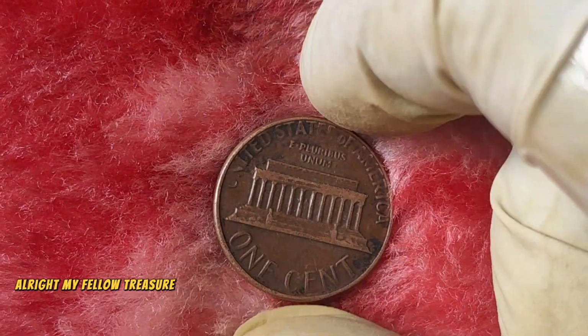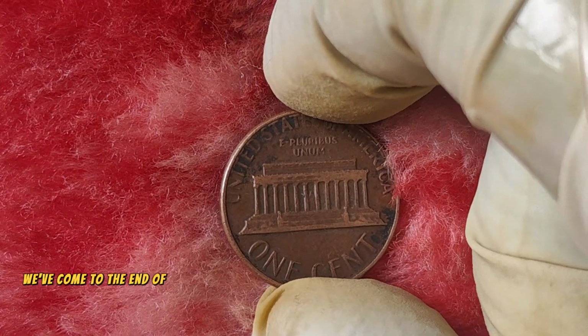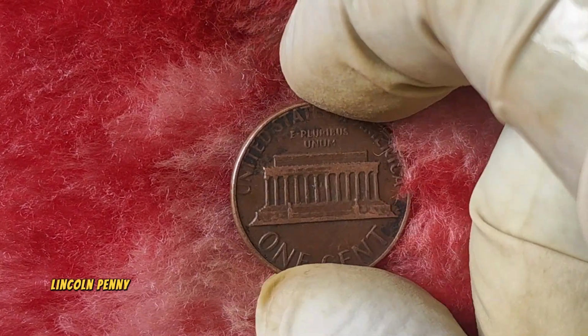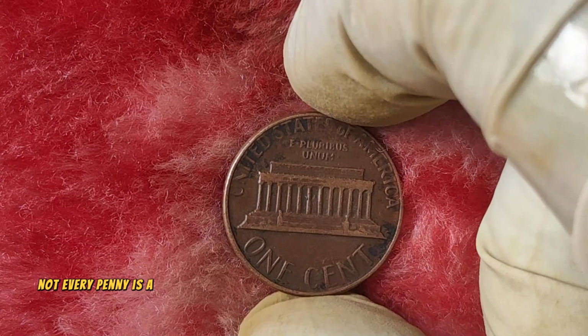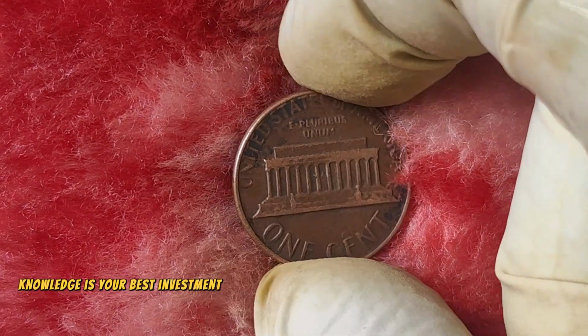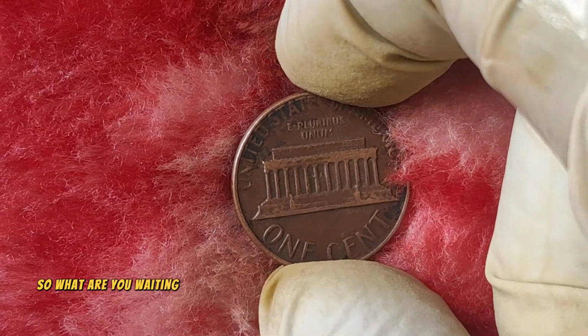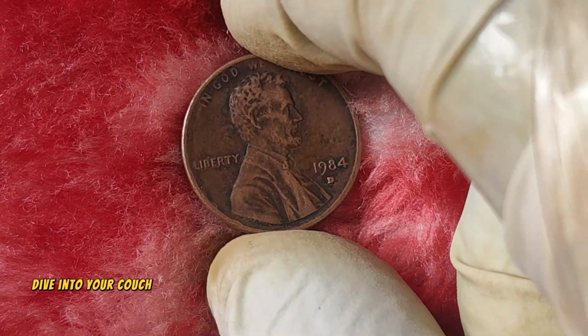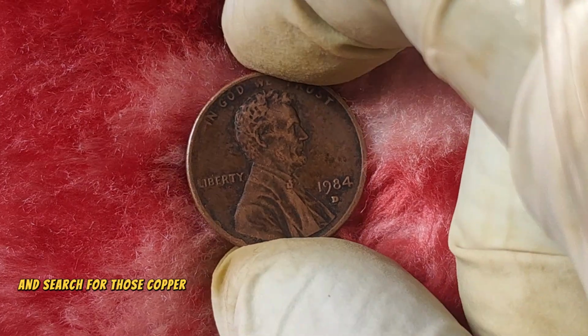Alright, my fellow treasure hunters, we've come to the end of today's journey into the world of the 1984 D Lincoln penny. Remember, not every penny is a jackpot, but when it comes to rare coins, knowledge is your best investment. So, what are you waiting for? Go raid your car's cup holders, dive into your couch cushions, and search for those copper coins that could make you a millionaire.